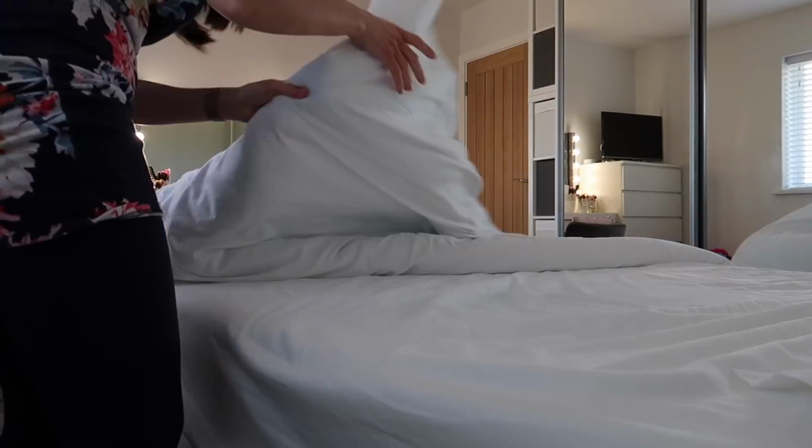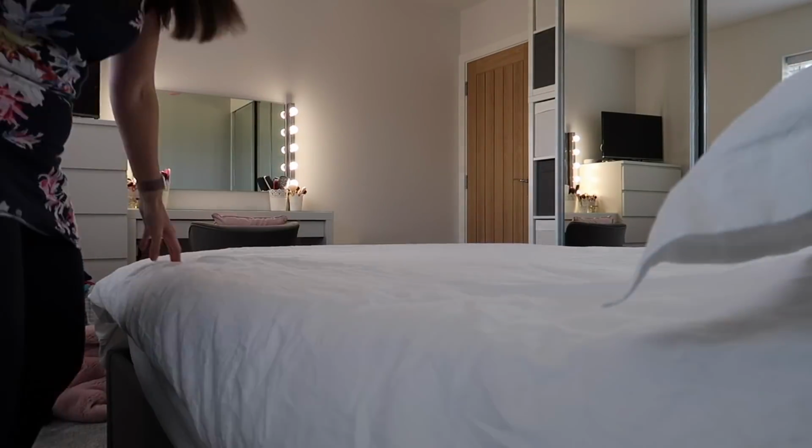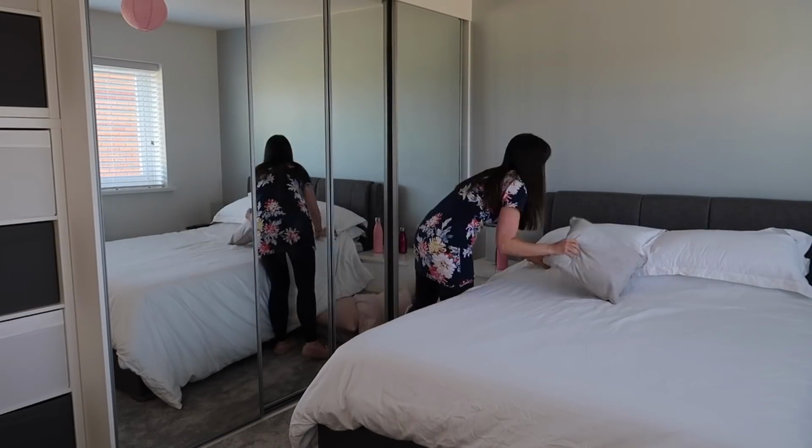So I'm gonna start today by making the bed and showing you a little fabric deodorizer that you can make at home as well for your fabrics and soft furnishings and beds and things like that, to make your home smell delicious.